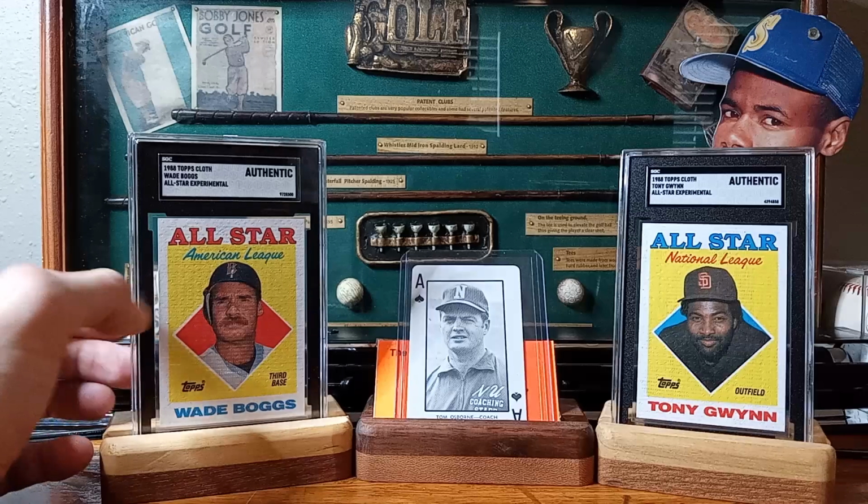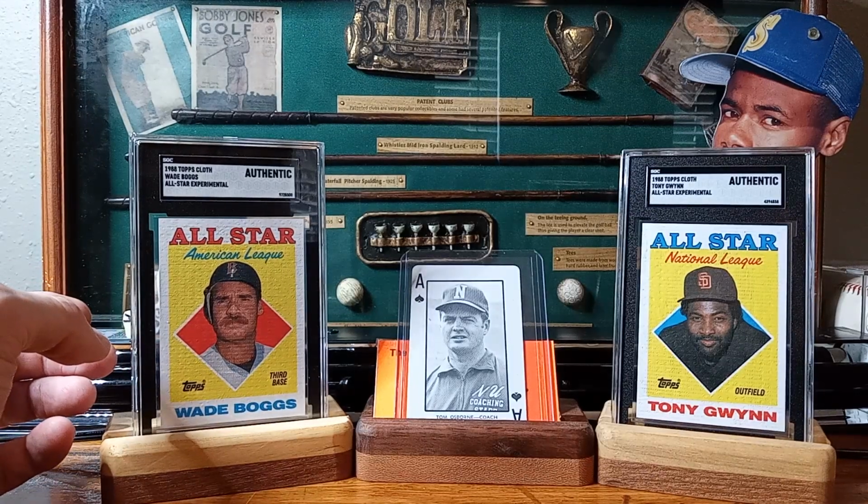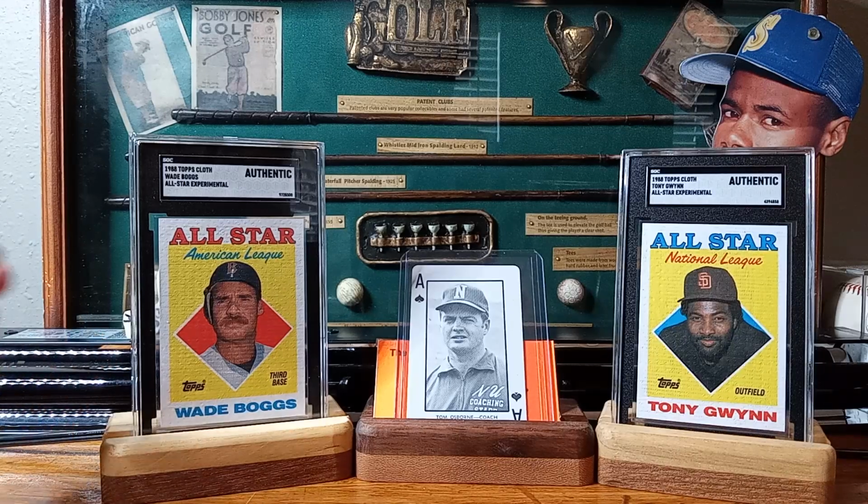These are the thinnest cards on earth, if you will. They're really cloth. I don't even know what they are. They're spongy, kind of clothy things, but they're very neat and very, very tough to find. Well, there's only 50 or 60 total copies, I believe.